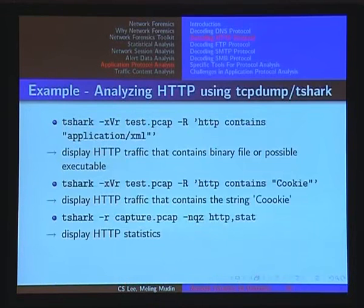So to analyze HTTP, usually we like to look at what contents are inside the HTTP traffic. For example, I can use TShark with http.cookie to search for cookies, or I can use Tshark -z http,stat to show the statistics of HTTP traffic.